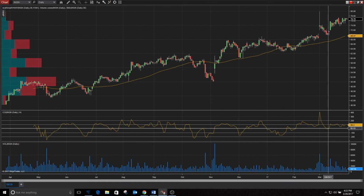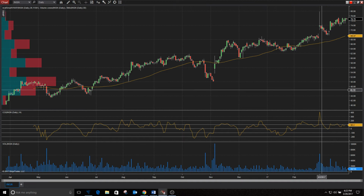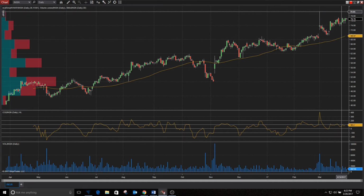We've got the commodity channel index that has been overbought for the most part, but really, as long as it stayed above the zero line, it's basically just confirming a bullish trend, and that's been very nice. Buying the dips to the zero line is a great way to go. On this one, really, I'm hoping just for more of a breakout to the upside.